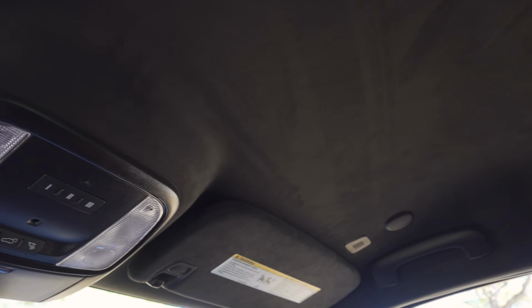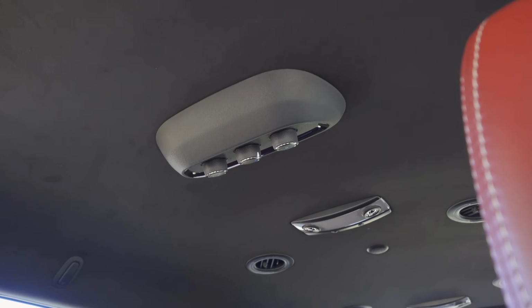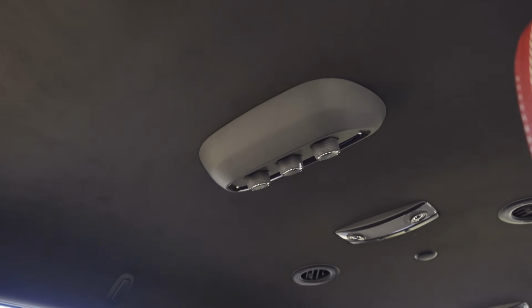We don't have a moonroof right here over the driver or front passengers' heads. A pretty standard-sized moonroof is available in most of the Durango lineup. In case you're wondering, the controls for the third zone of the automatic climate control system are located right back there in the ceiling. If this had a sunroof, it would be right behind the sunroof.